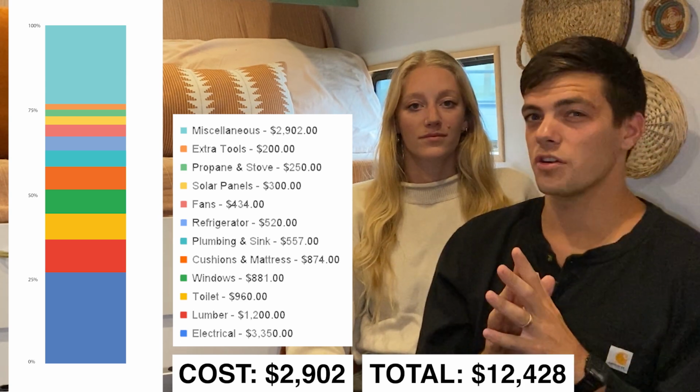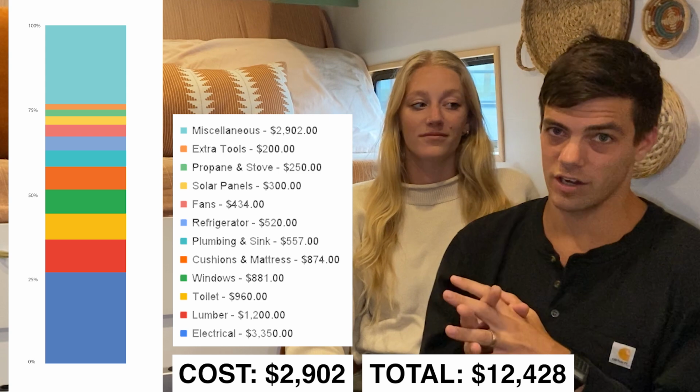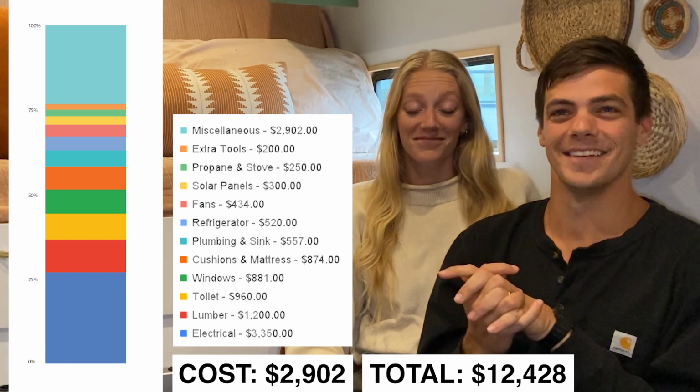So again, you just can't underestimate how big this miscellaneous budget might be when building a tiny home. You just never know all the little things that you're going to need to go pick up that you didn't even know you were going to need. That makes sense? That makes sense.